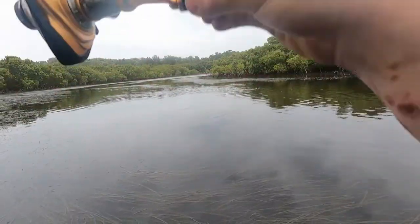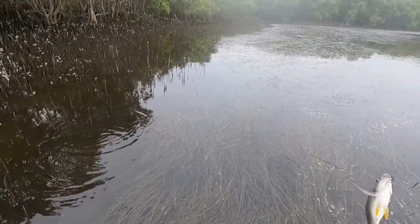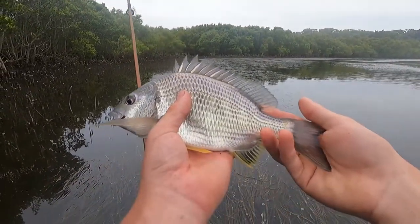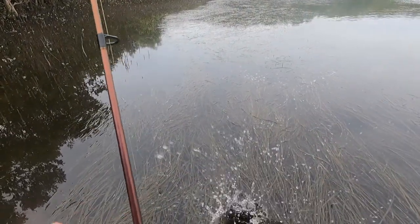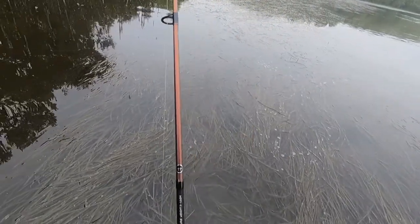I got something big in the mangroves on my way to my next spot. She might not be that big, but oh, bream. Mangrove bream. Yeah, it's not a massive fella, but he's all right. Probably just legal. Yeah, cool guy. Gotta let him go. Oh, there he goes. Excuse the blood on my hand. I got a bit of spiking from the flathead.